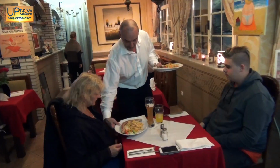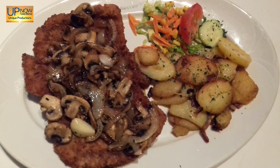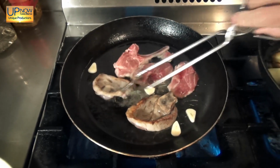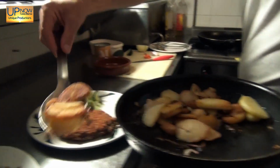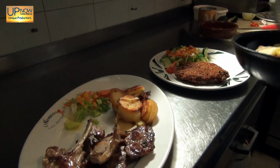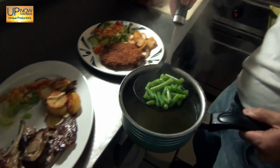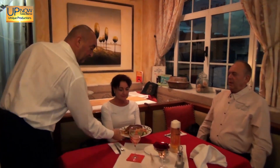So German cuisine, what kind of food? Not only German, but of course we are German, so we serve schnitzel, different kinds of schnitzel from pork or chicken. And we serve also steaks or mixed grill. One of our favorites is the mixed grill from meat or from fish. And goulash. People like our tasty goulash with dumplings, red cabbage or sauerkraut. Those are our favorites.